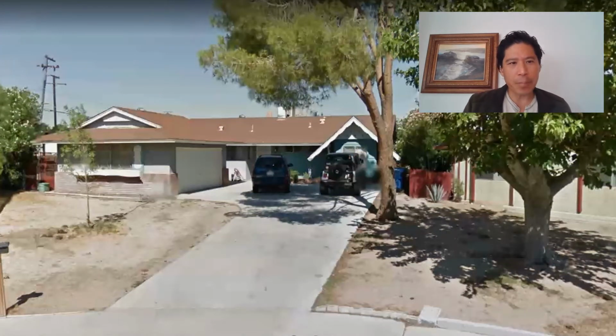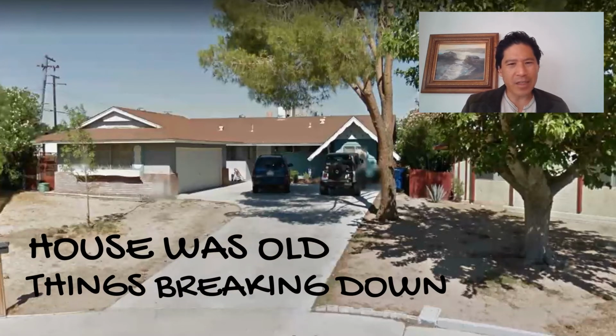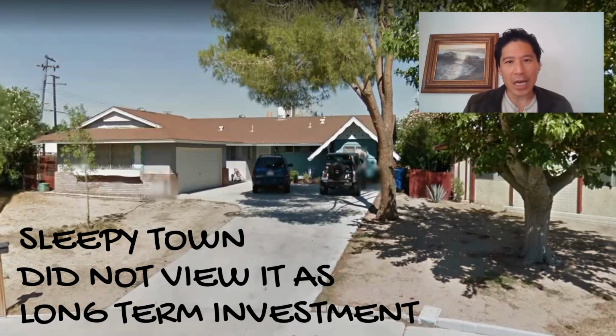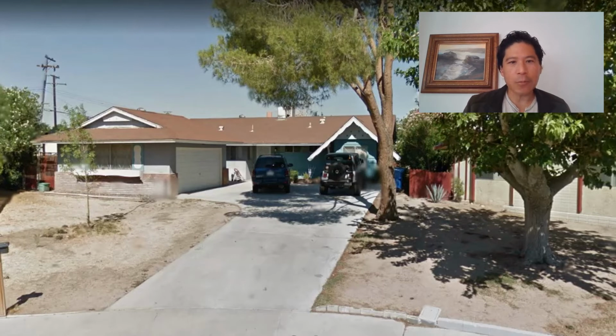And I noticed because it was built in 1963, it had a lot of deferred maintenance. And over the months that I owned it, there were issues with fixing the AC and other issues like the window as well. So I could tell it was breaking down. And I realized I did not want to own this property for the long term, especially since it was in a sleepy little town with not a lot of economic activity. So I thought I should sell this property, but I just didn't want to sell it and hold cash.